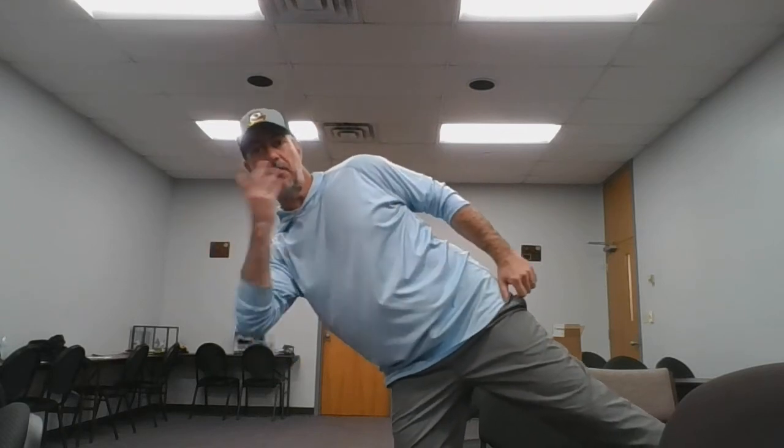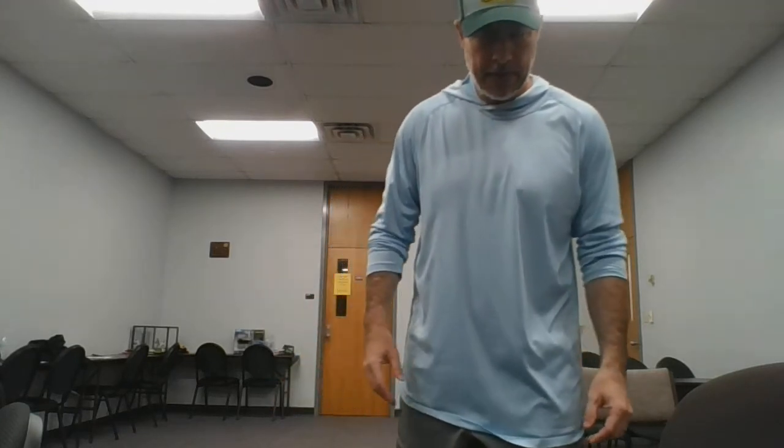What if I'm going so far down that my trunk isn't enough? Then I can bend my head back to make sure my eyes stay level. That neck is like extra insurance to reposition your trunk. Okay?